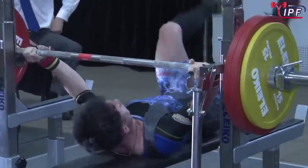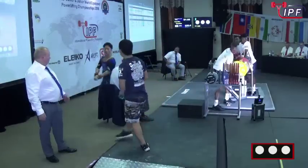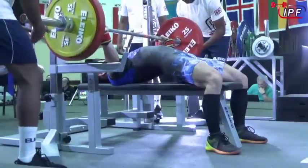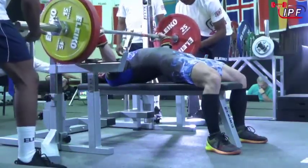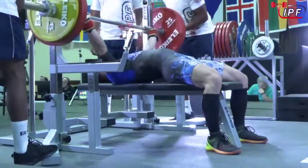Really makes good use of his shirt there. You can see the bar path coming down very, very low on his chest, and he gets 3 white lights. This is a big attempt here. Yo Tamura from Japan, 180 kilograms.